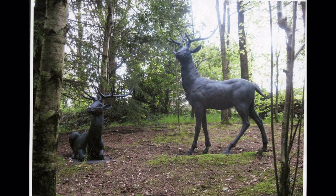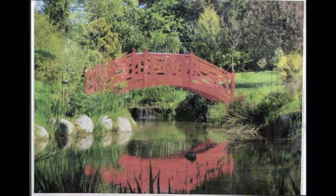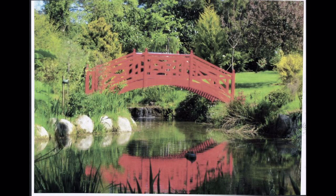Here are 2 other views of the garden. The deer are not real. They're bronze or something. And that's the bridge over a pond in the garden. And that's the Japanese garden.